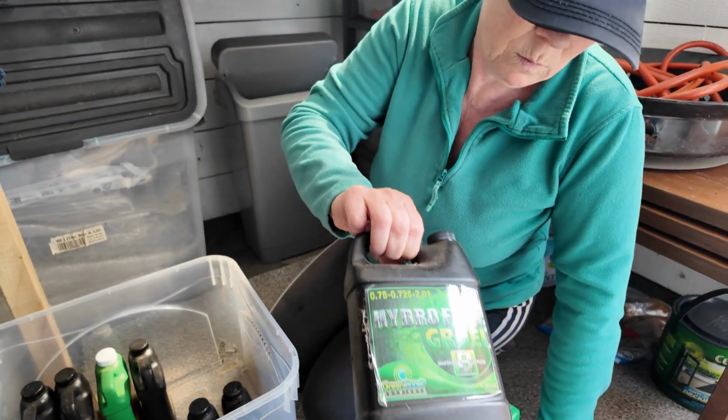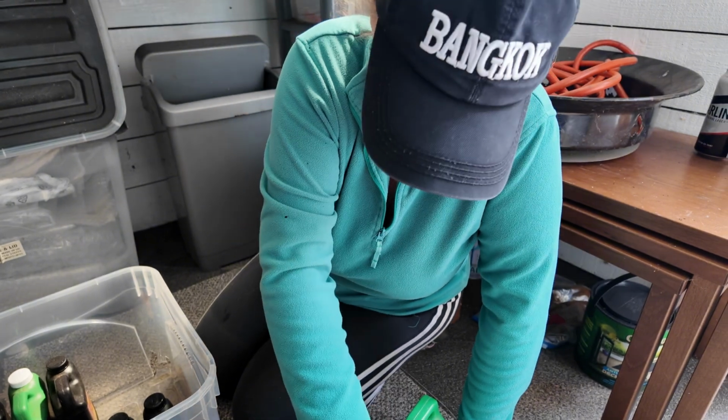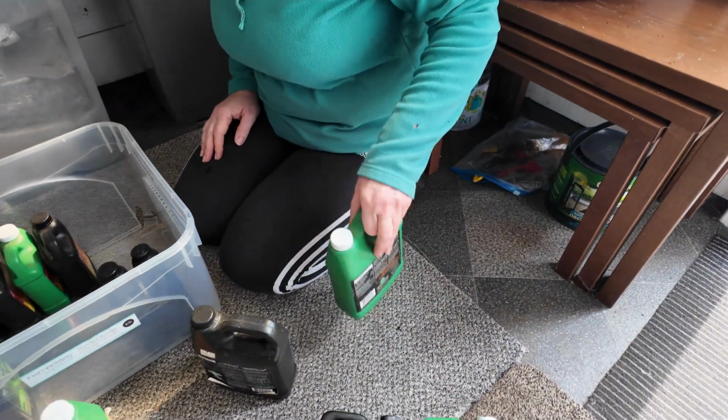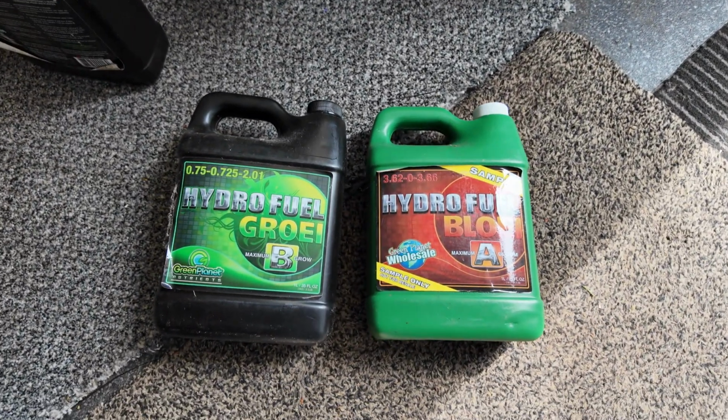Now you've got to mix these two together. That's what I'm getting, but what do you do with it? Hydrofuel, and where would you put it? If anybody in the comments knows what this could be, I'll try and get my camera down there so you can see them both.